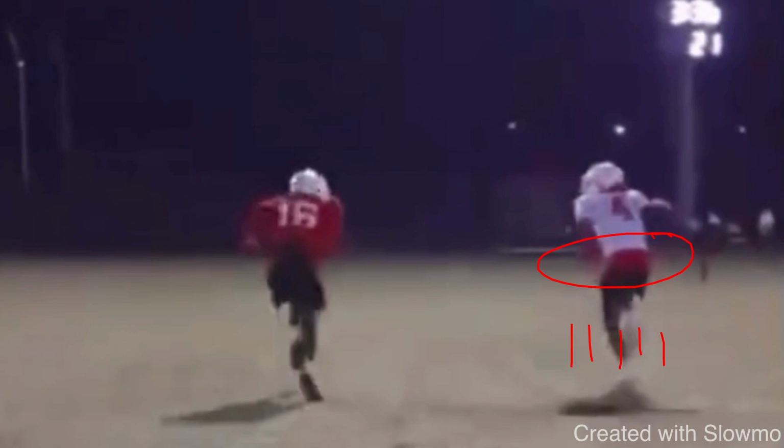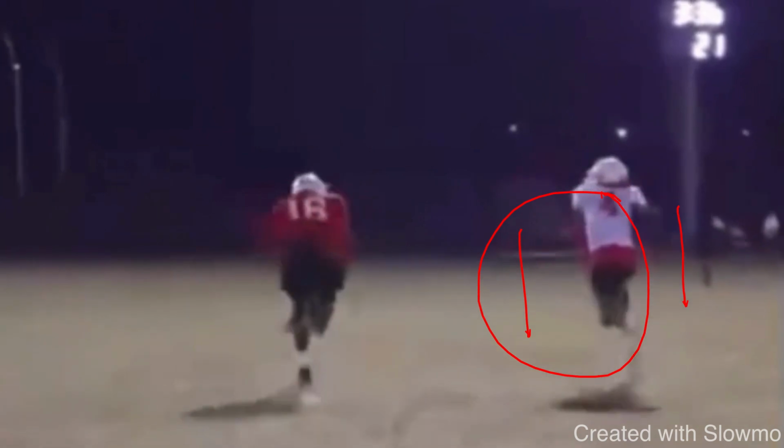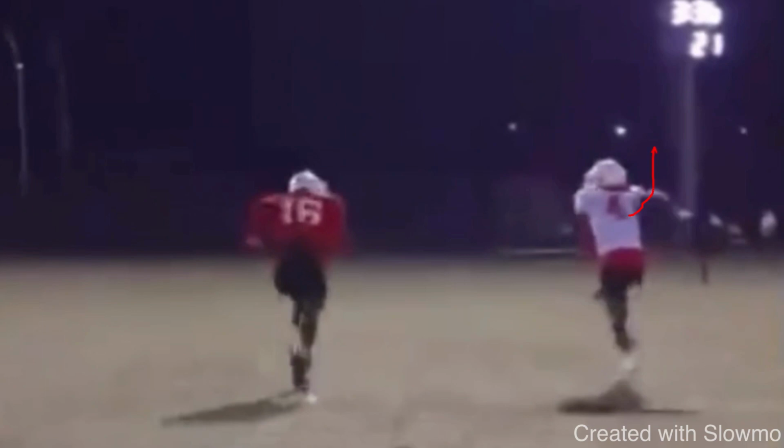And then the last thing that gives away the route is a raise up in pad level. Because wide receivers know that to get into a break, you have to drop low. You got to drop your butt down. You got to drop your hips. You have to, quote unquote, snap down. So wide receivers before the break point will raise up with their chest and almost pop their chin up so they can actually get momentum and drop low.